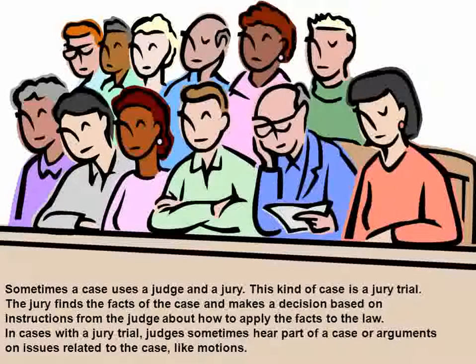Sometimes, a case uses a judge and a jury. This kind of case is a jury trial. The jury finds the facts of the case and makes a decision based on instructions from the judge about how to apply the facts to the law. In cases with a jury trial, judges sometimes hear part of a case or arguments on issues related to the case, like motions.